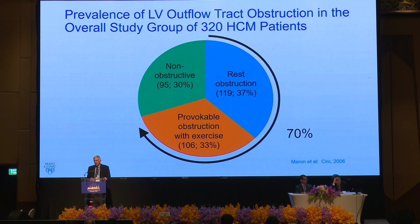The second important study that Barry Marin did, which I think is fundamental to surgeons, was to highlight the importance of latent obstruction. In his clinic, he looked at 320 symptomatic patients with HCM. About a third had resting obstruction, about a third had what we call latent obstruction, and a third had no outflow tract obstruction. In the past, we used to think that outflow tract obstruction was present in a minority of patients, and now it looks like it's present, at least in symptomatic patients, in the majority.